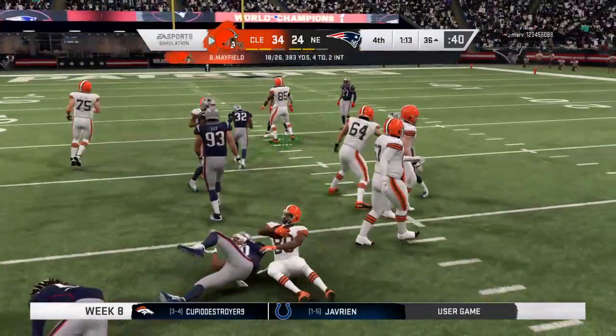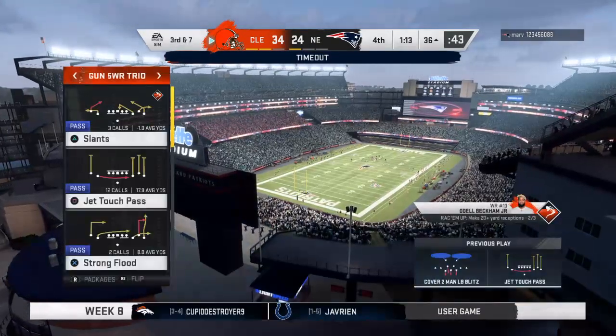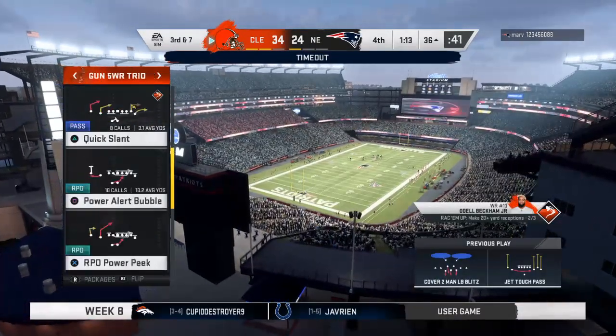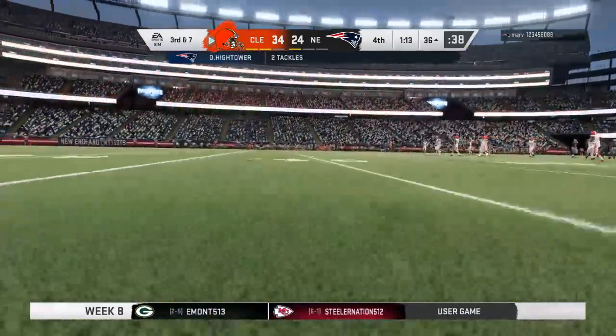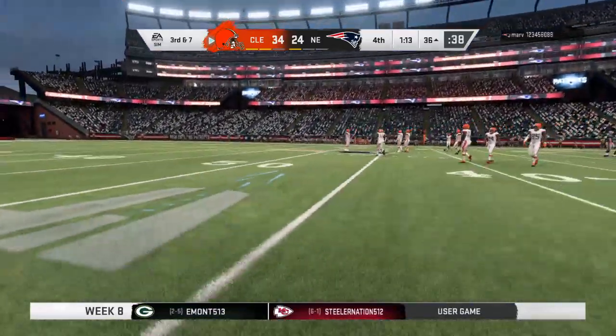Looking for a seam, but finding none. He'll get back to the line of scrimmage, and that's it. Now the Patriots will use the second of their timeouts as they'll talk it over here before what will be an important third down.